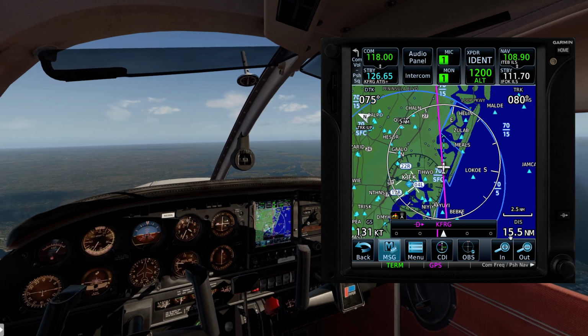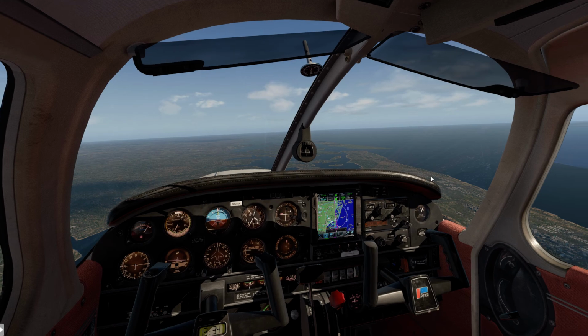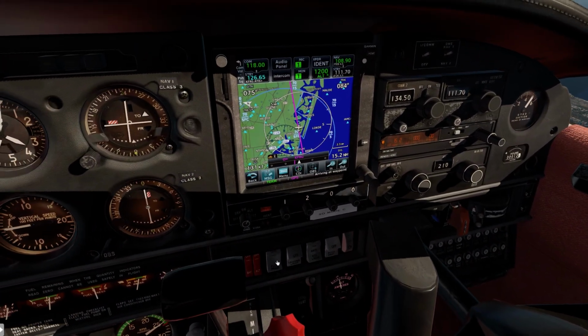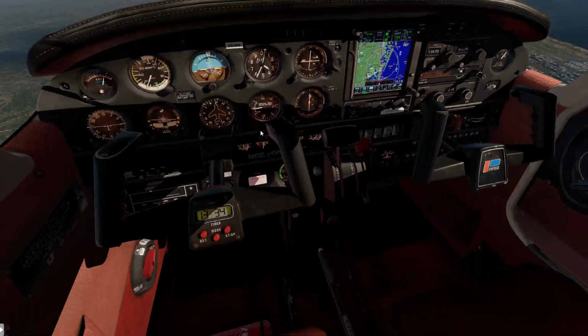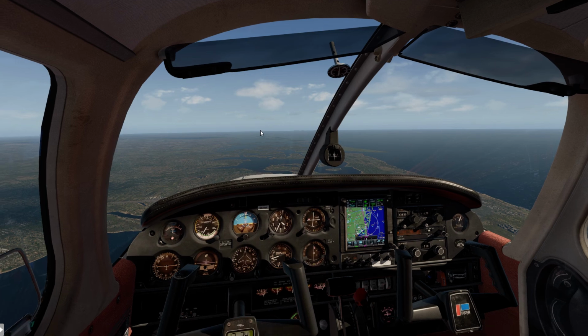All right, 16 miles out. We're going to start our descent. Fuel pump on. Mixture rich. Already switched tanks. Going to begin a gentle descent.